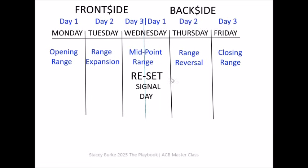Now, heading into a non-farm payrolls Friday, we're going to have, again, potentially day 2 reversal or expansion opportunities on the backside of the week, or consolidation into a Friday non-farm payrolls trade. Now, let me emphasize, I am not trading a non-farm payrolls news release. But after the news is released, if there is a playbook template setup.